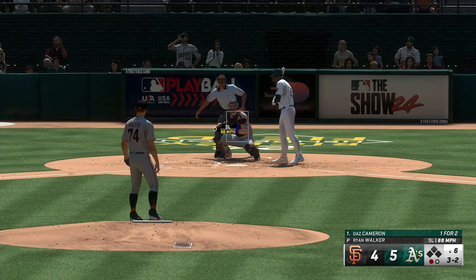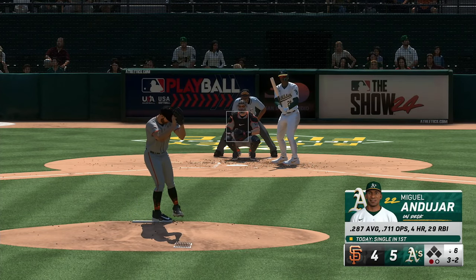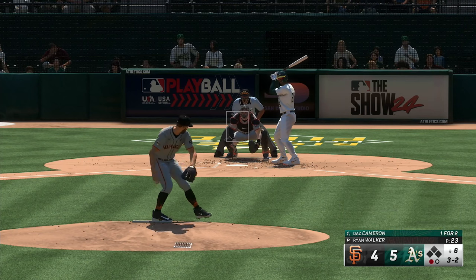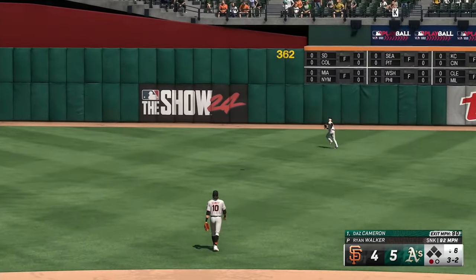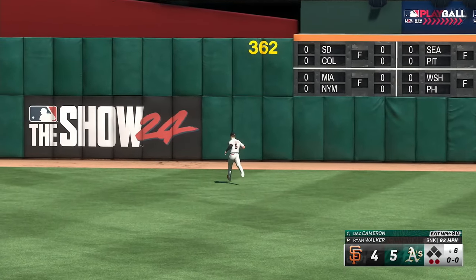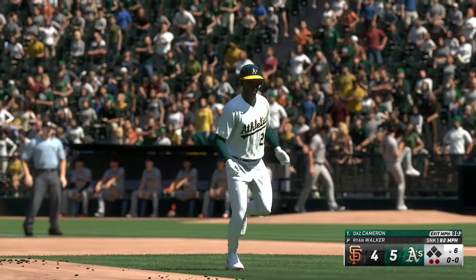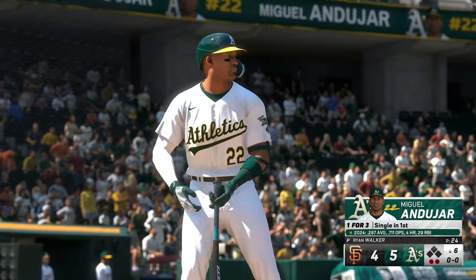The next offering misses, and that's ball 3. 8th pitch of the at-bat coming up. High in the air, out to right. Sizes this one up. He's got it, and there's 2 away. The left fielder, number 22, Miguel Andujar. Next up for the A's, Miguel Andujar.